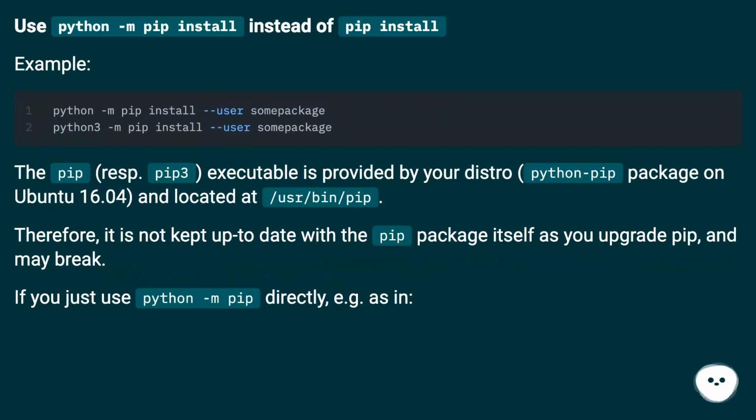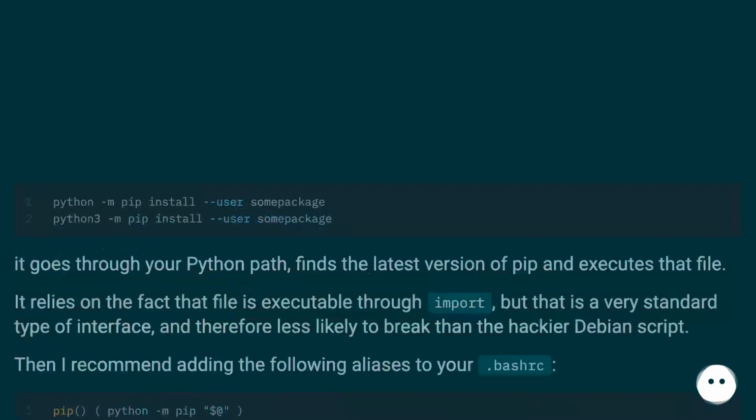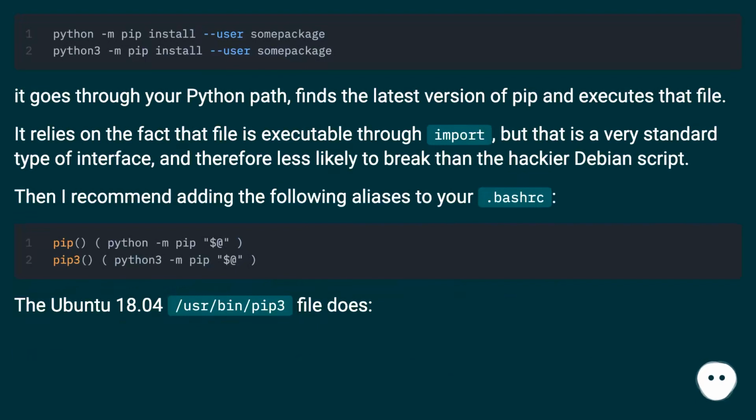Use python -m pip install instead of pip install. Example. The pip or pip3 executable is provided by your distro's python-pip package on Ubuntu 16.04, and located at /usr/bin/pip. Therefore, it is not kept up to date with the pip package itself as you upgrade pip, and may break. If you just use python -m pip directly, for example as in this example, it goes through your Python path, finds the latest version of pip and executes that file.